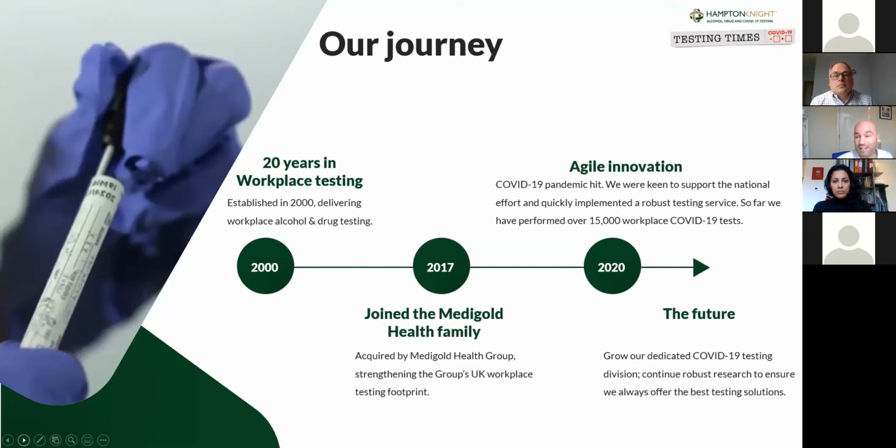But as everybody knows, something happened this year, which threw the normal business into, well, obviously the pandemic hit, so it changed everybody's thoughts on how to do things. And we were able to utilise our collection service and our infrastructure with the clinical governance of Medigold, and pivoted very quickly to be able to provide COVID testing to our customers that needed it, where they needed to, basically to operate and try and run their business as normal.